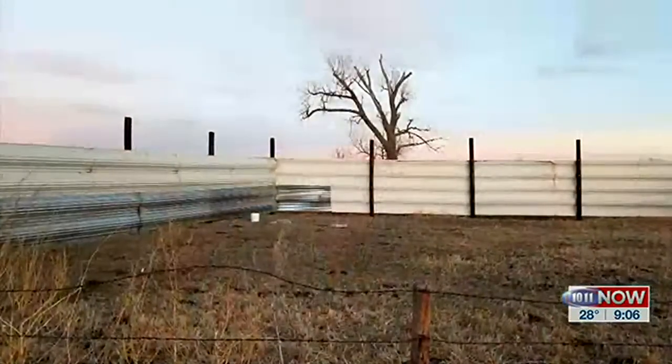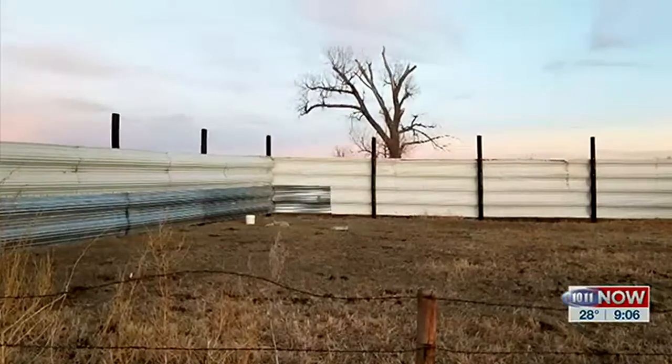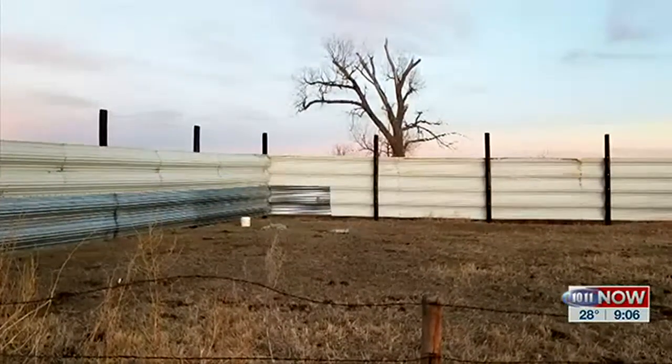Wonderful thing to have those windbreaks out here. We've been so blessed, and you'll see, especially in this wide open where we are in the Sandhills, you need those breaks to protect, whether it's your soil, your animals, or even your home or your sheds or your barns.